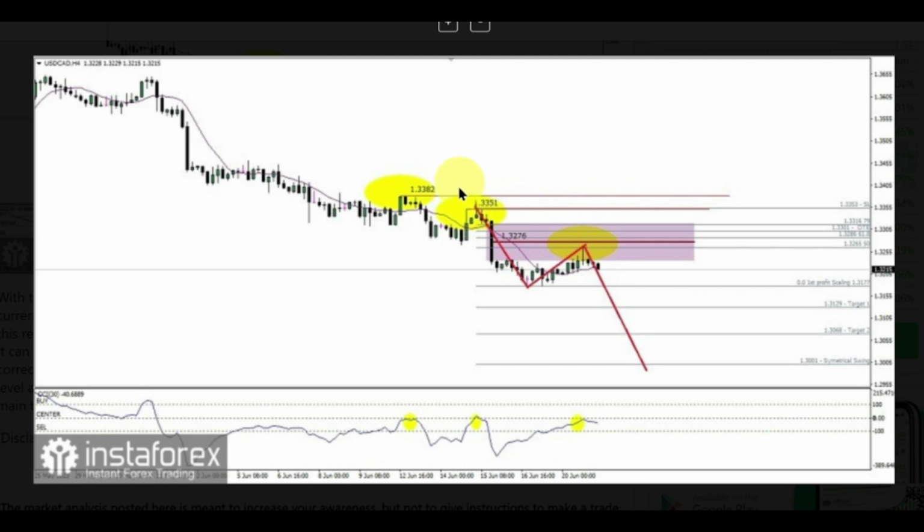as long as there is no upward correction that exceeds 1.3351, USD/CAD will have the potential to break down to the 1.3177 level. And if this level is broken, USD/CAD will potentially fall to the 1.3129 area. Then 1.3036 as the main target and the 1.3001 level as the next target to be tested.